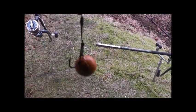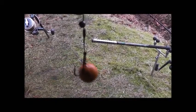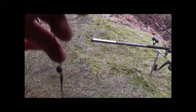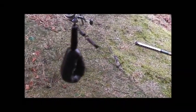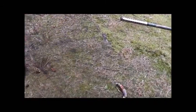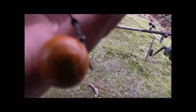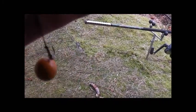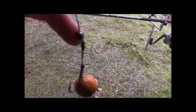Right, I've changed rigs on my left hand rod. I'm just going to chuck it out. It's a multi-rig, which is like the easiest rig to tie in the world if you want to tie a pop-up rig. It's literally just 2 loops in either end of a coated braid. One loop here attached to my quick link, which is there, and the other loop is around the hook. It goes through the eye, and then around the hook, and then a ring sits on that, and then you tie the pop-up onto the ring. Very similar to the chod rig, and then you add your counterbalance here.